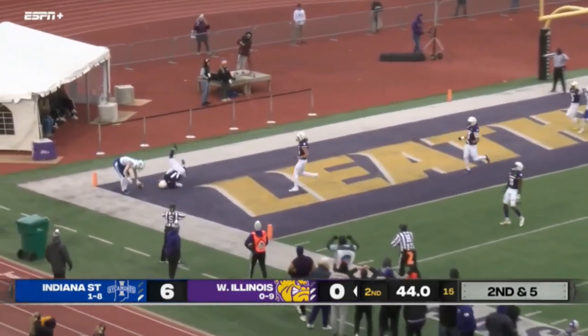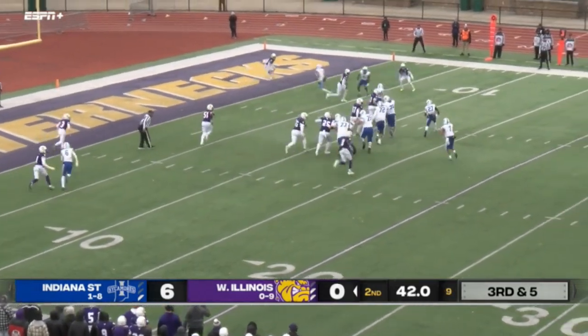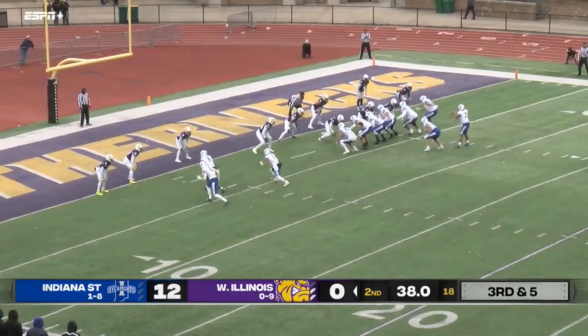That pass is nearly intercepted. Almost J.J. Ross. It'll be 3rd down and 5 Sycamores. Elias rolling to his right side. Pass is caught. And shotgun here on the 2-point attempt.